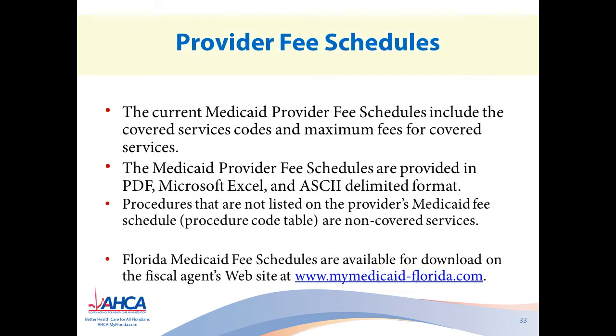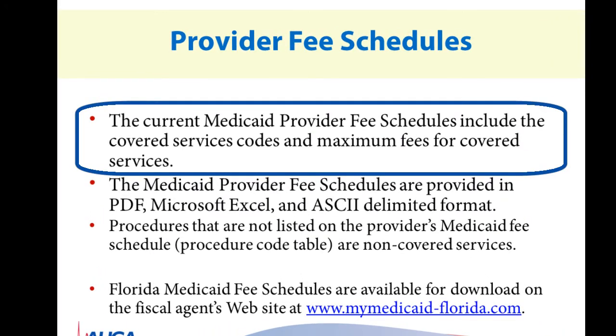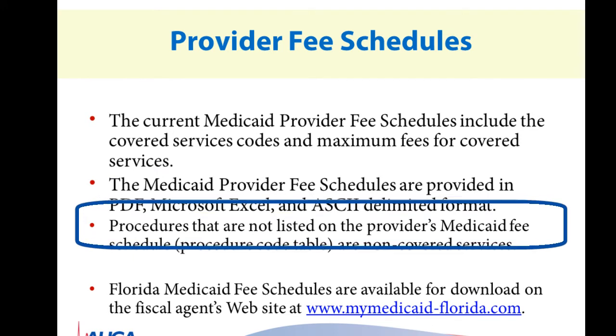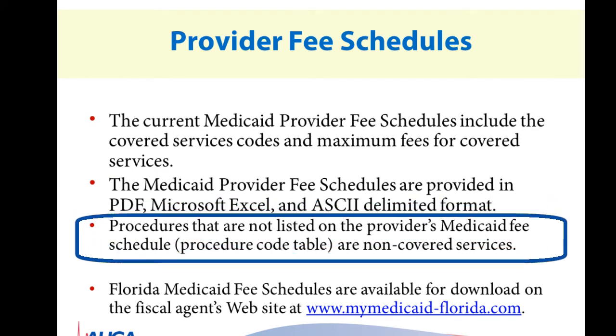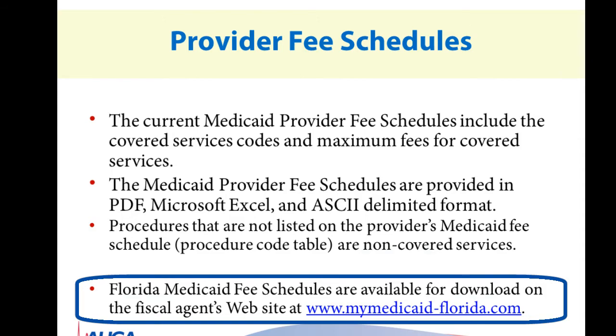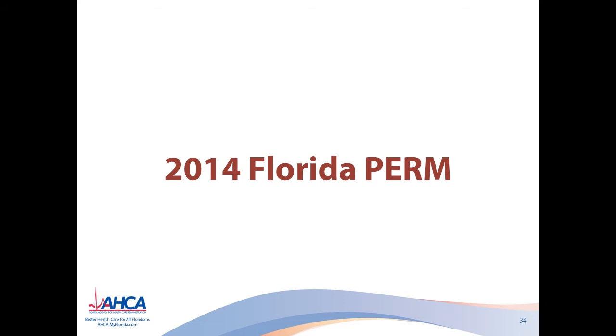As we continue, let's talk about the provider fee schedules. The current Medicaid provider fee schedules include the covered services codes and maximum fees for covered services. The schedules are provided to you in various formats, including PDF, Microsoft Excel, and ASCII delimited format or text format. For any procedures that are not listed on the provider's Medicaid fee schedule or procedure code table, these procedures and codes are considered non-covered services. You may also download the Florida Medicaid fee schedules from the Medicaid Fiscal Agent's website at www.mymedicaid-florida.com.